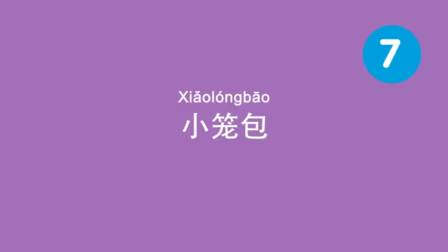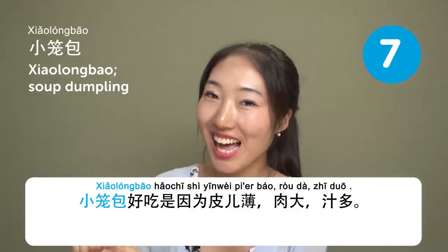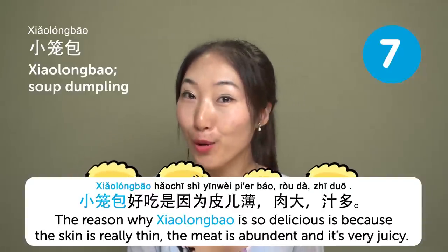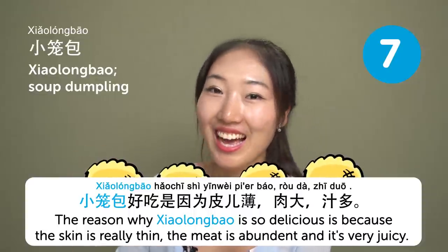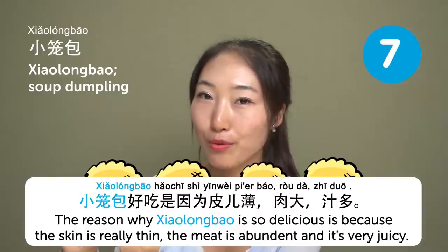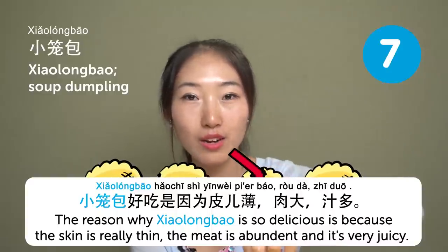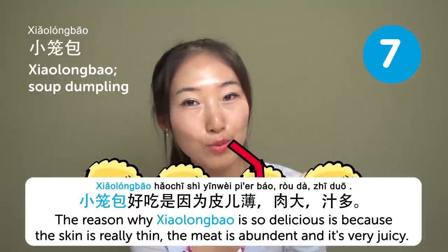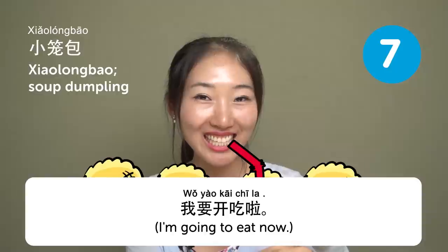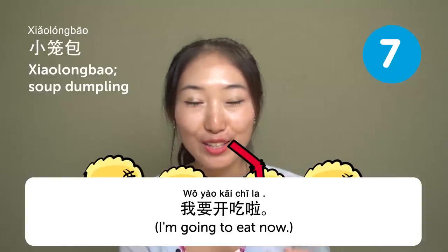小笼包 soup dumplings. 小笼包好吃是因为皮儿薄肉大汁多。The reason 小笼包 is so delicious is because the skin is really thin and the meat is abundant, and of course it's very juicy. You can drink the soup first. If you buy 小笼包 in Shanghai, there will be a straw in the middle of the 小笼包 so you can use the straw to drink the dumpling soup. This is my 小笼包, haha, 我要开吃啦. Dangerous because it's so hot, so please be careful.